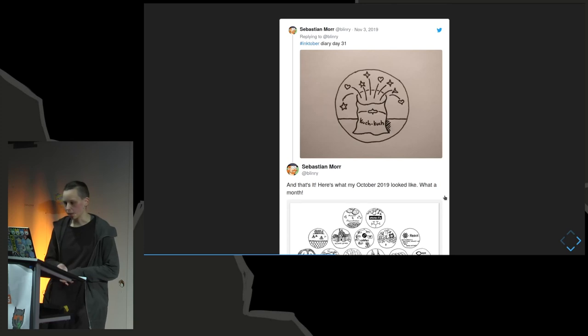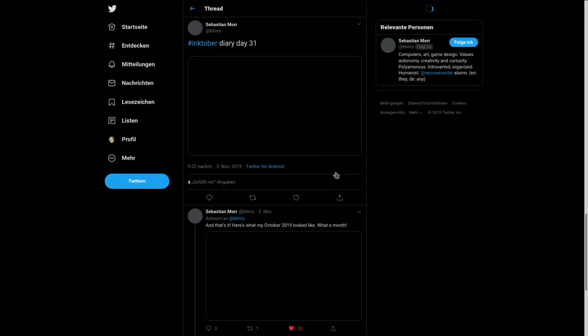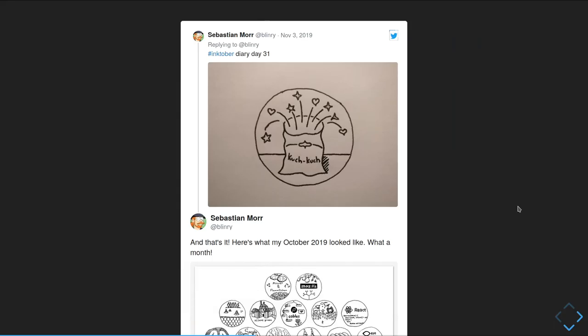Blinry tried that too, for one month. You can look at that. We'll just click on that so we can size it up. You did this in a circular way. And you also used hexagons at one point. You were playing and experimenting with formats. Blinry also did a monthly review that's all drawn by hand, and I find this rather aesthetic.